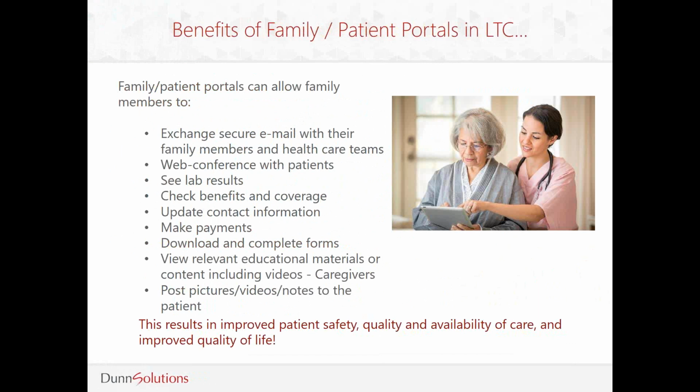As an example, if a caregiver needs to change out an oxygen tank, wouldn't it be nice to have a video to show them how to do that? And oh, by the way, if they viewed it on the portal site, now there's an electronic record that they viewed that video. So from a liability perspective, it helps reduce that risk.